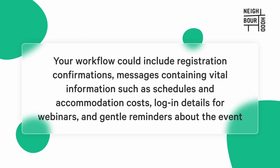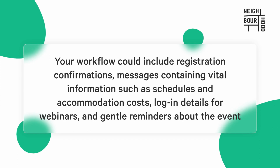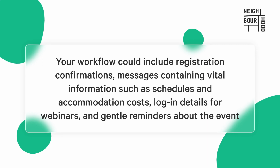Moving on, we have event registration workflows. If you are running a virtual or in-person event, communicating with your registered attendees is a must. Your workflow could include registration confirmations, messages containing vital information such as schedules or accommodation costs, login details for webinars, and gentle reminders about the event.